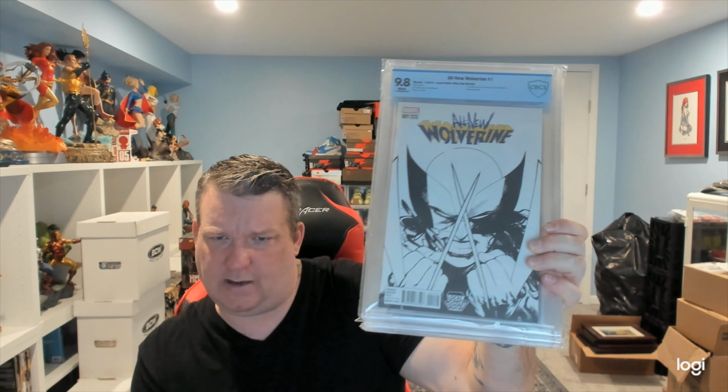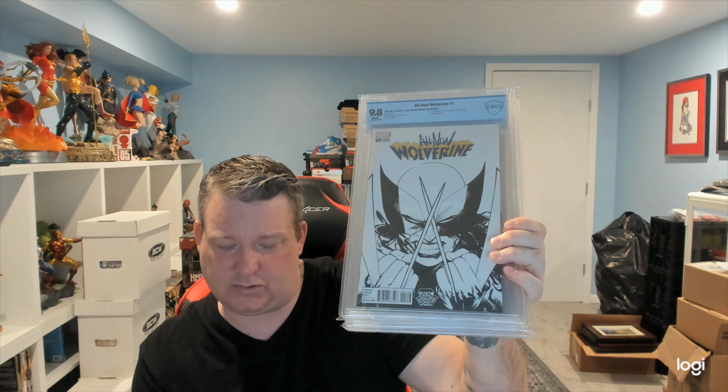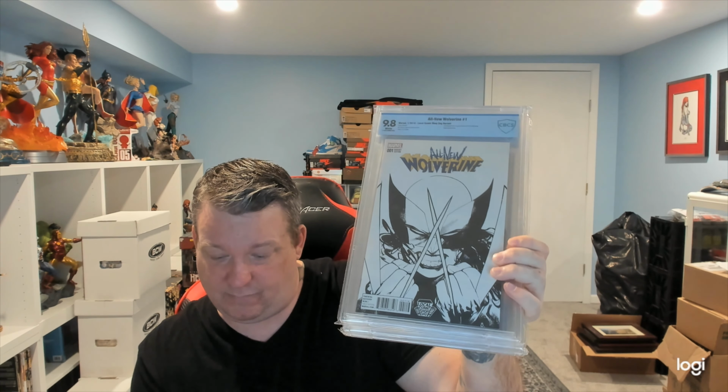Last few books. Strange Tales 135, first appearance of Nick Fury, 5.0. DC Comics Presents 47, 9.2, first He-Man comics. All New Wolverine number 1, 9.8. This is from my local comic store. I actually won that for free from my local. They had one they were raffling off. And then this is another restored one, another small amount of color touch. Superman 199, first race, 4.5.